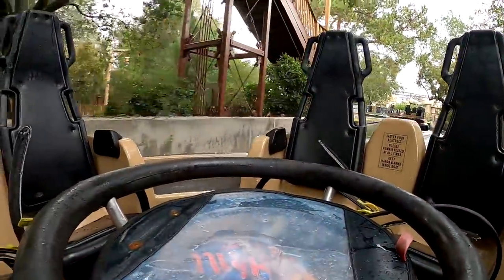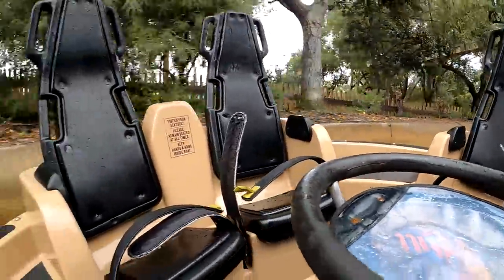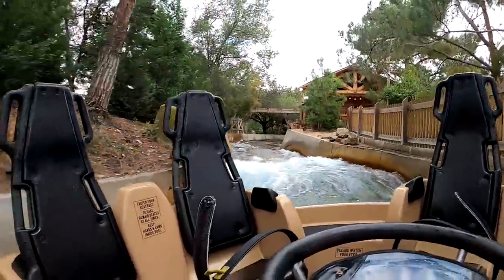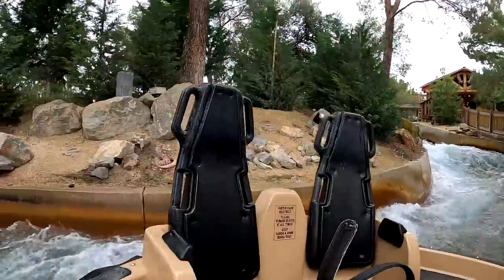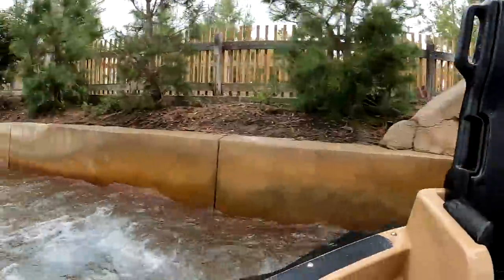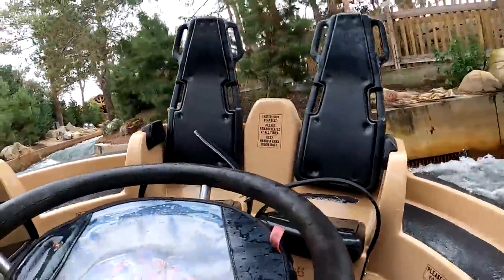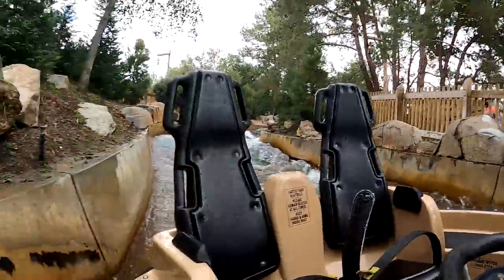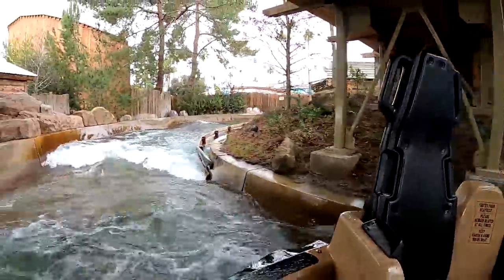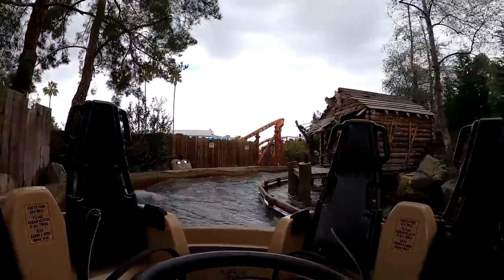Here we go then. So I've got my own boat here on the Calico River Rapids. There we go. Let's see how wet I'm going to get on this one. Whee! Some really nice effects all the way around the ride. Some sound effects. Got a snake over there. I can't see a lot because I'm going backwards though. Animatronic at the side. Looks a lot better than it did before. Pony Express over there, that's coming up next.